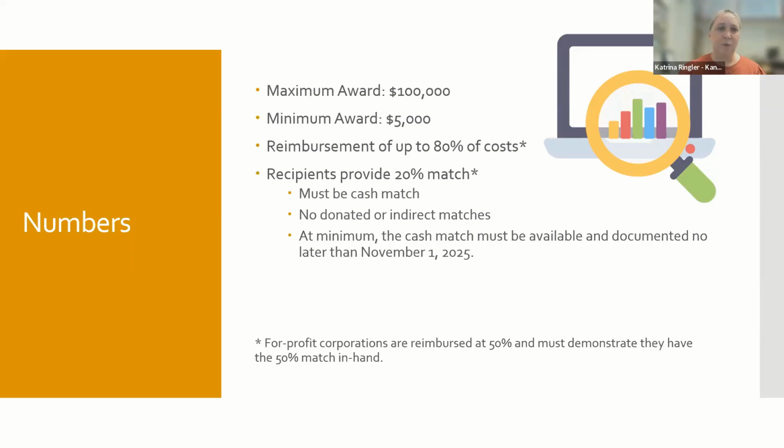The asterisk there is to indicate that for-profit corporations by statute are allowed to be reimbursed only 50%. It is still a $100,000 maximum award, but basically what that means is there has to be a dollar for dollar match for for-profit corporations. Individuals, other small businesses, nonprofits, local governments, those types of organizations are still 80% reimbursement. What that means is that the recipient ends up providing cash match of 20% at the end of the project. You will pay bills as they come due, and then we will reimburse you the 80%. It is imperative that you have cash in hand when you start the project because we do not pay the contractors or consultants. That is the applicant to pay those, and then we reimburse you.